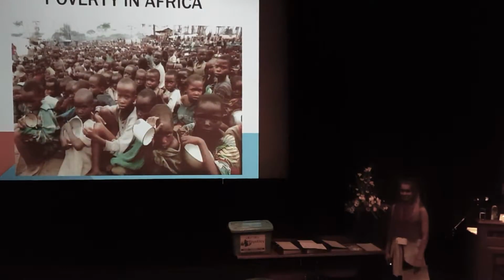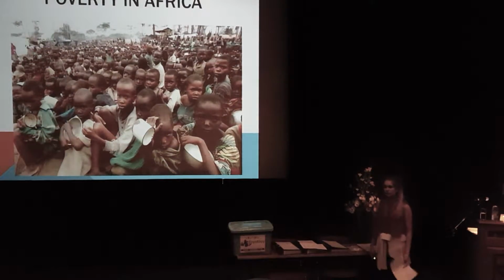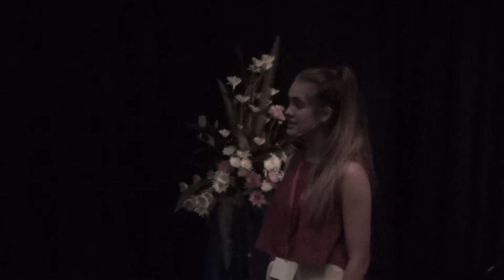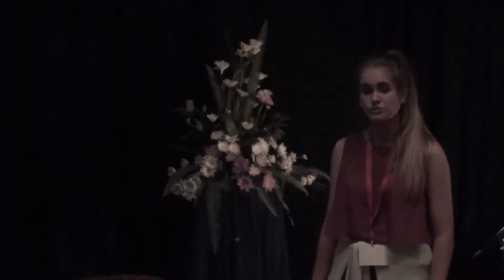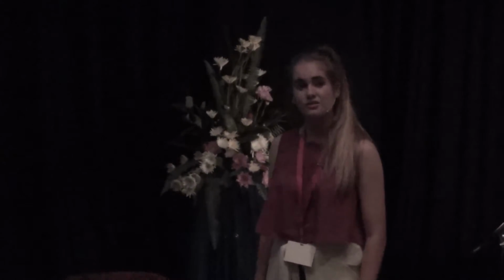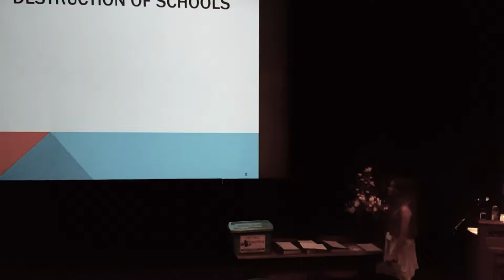We can see poverty in Africa. We know that Africa is struggling a lot, whether it is drought or no food, no water, but there's definitely no education. And another shocking statistic, that 120,000 of these children that aren't going to schools are child soldiers. So there's 120,000 kids that are going to war instead of getting the education that they need.